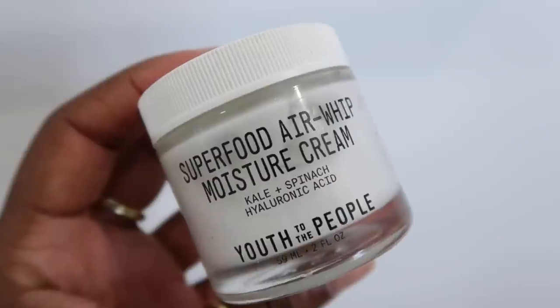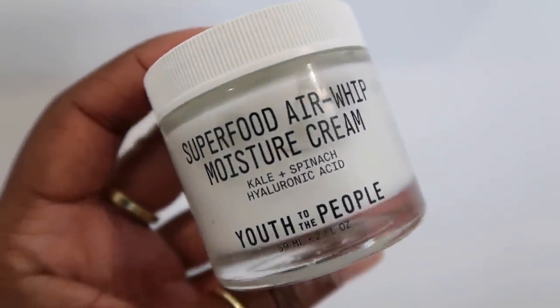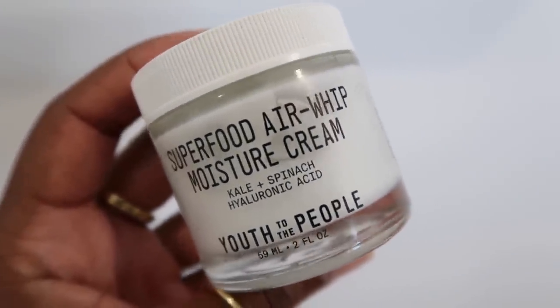Okay, now that we've done that, we're gonna lay a base on my face, which is my favorite at the moment, Super Food Air Whip Moisture Cream, Kale and Spinach from Youth to the People. This has hyaluronic acid in it, and it's just so light and airy that it works really well under makeup. And I also like to put this on my face after I cleanse my face in the morning and I'm doing a makeup-free day. I put this on my face and on my neck, and my skin feels like a newborn baby, for real. It's giving newborn, okay? It's giving fresh out the womb.